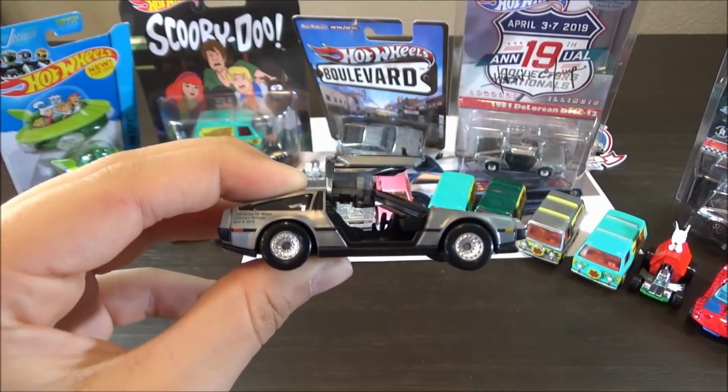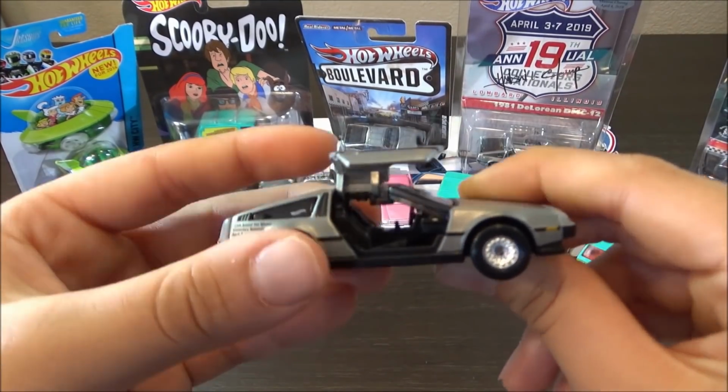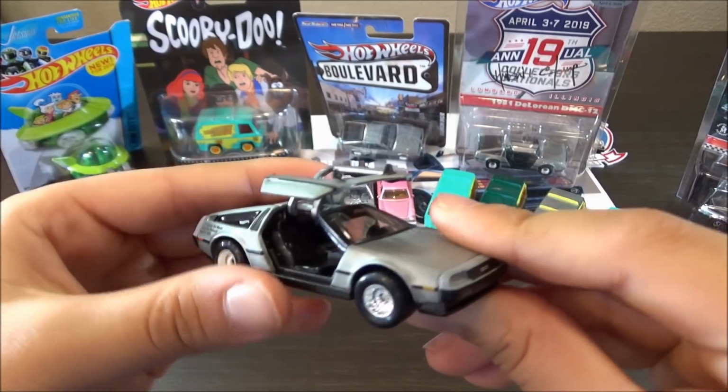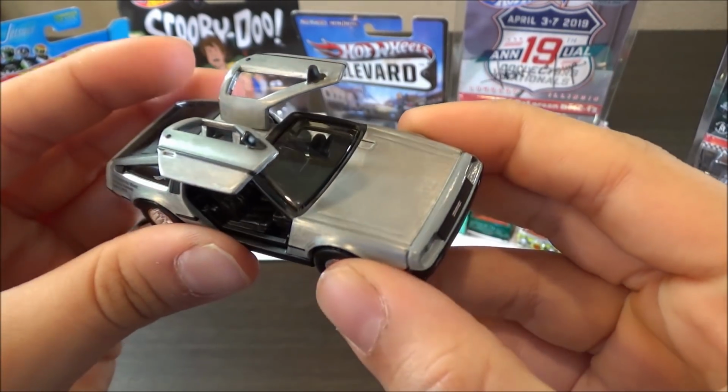So this car is really cool with the opening and closing doors. And at the convention, they told us that they used a special brush paint on this car to make it look like stainless steel.